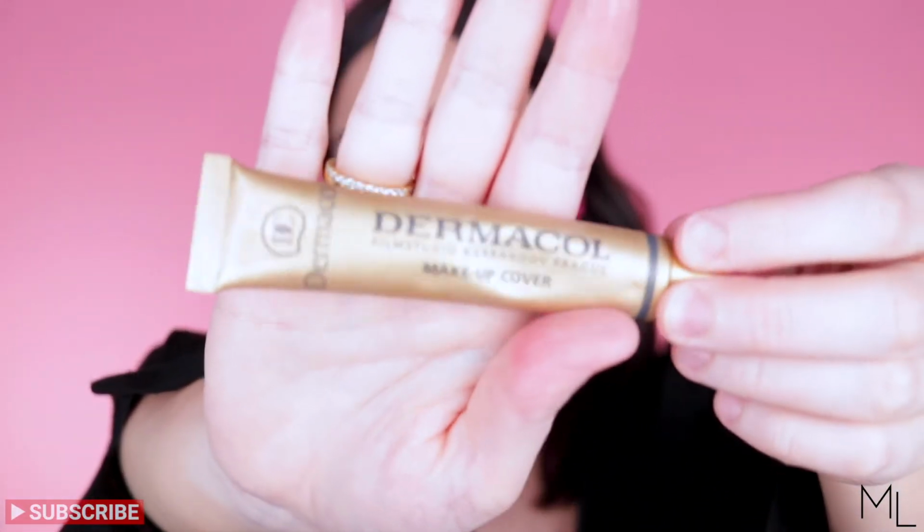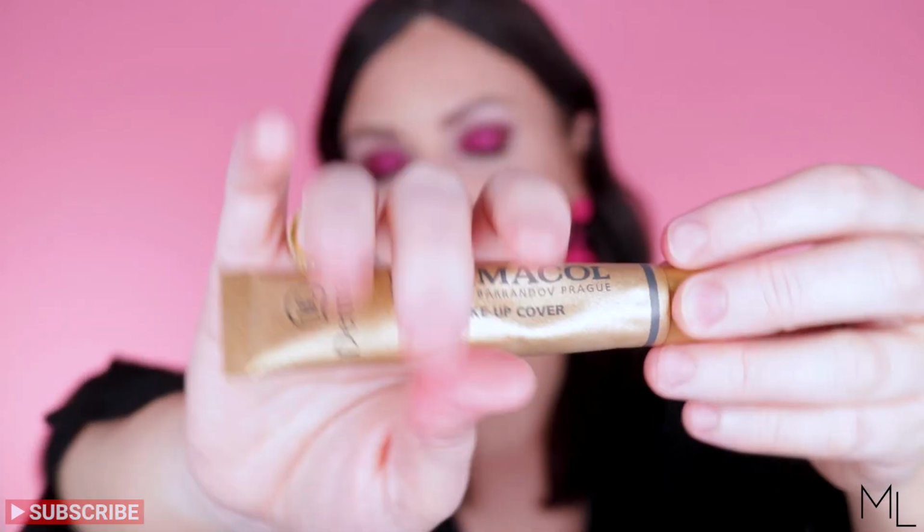Now, you've probably seen this around for years and years and years. It's been going around YouTube and makeup circles, I think, for a very, very long time. It's not a new product in any way, shape or form. Basically, this is an extremely high coverage concealer or foundation, whatever you want to call it. They call it a makeup cover, and I guess that's about right. You can also cover tattoos and stuff like that with this.